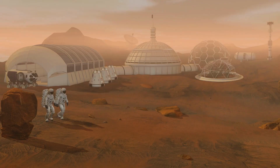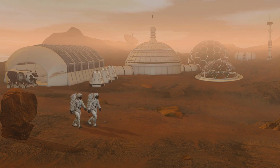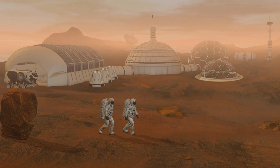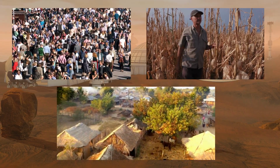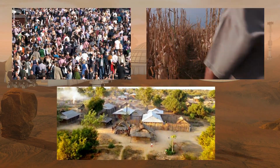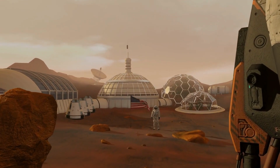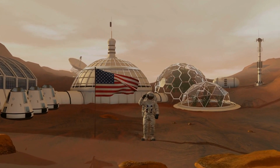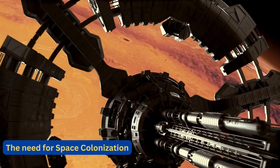The concept of creating human habitats beyond Earth is not only a testament to our insatiable curiosity, but also a potential solution to challenges such as overpopulation, resource scarcity, and the long-term survival of our species. In this comprehensive guide, we will explore the fascinating journey of establishing a colony in space, covering everything from the initial concept to the intricate details of life in outer space.